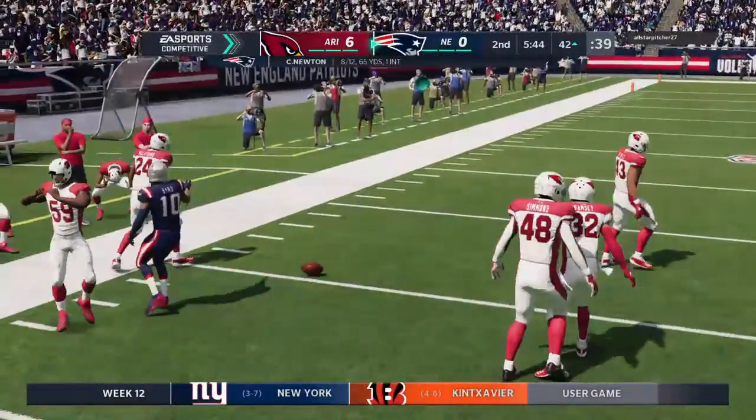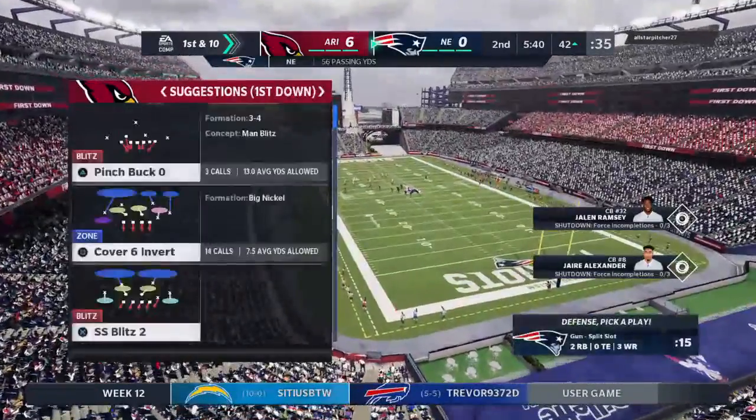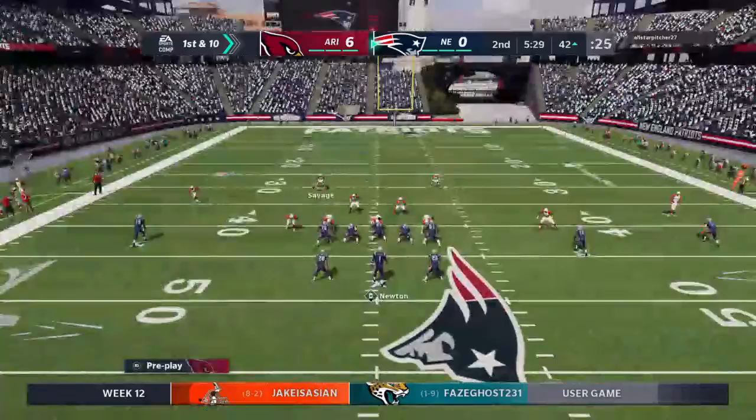He'll get this into the hands of Bird. The conversion is successful with a sizable gain of 13, and the decision to go for it looks like a smart one. 42-yard line.